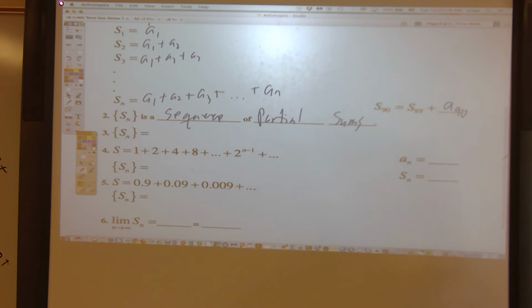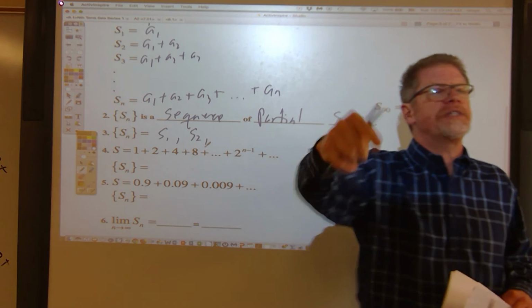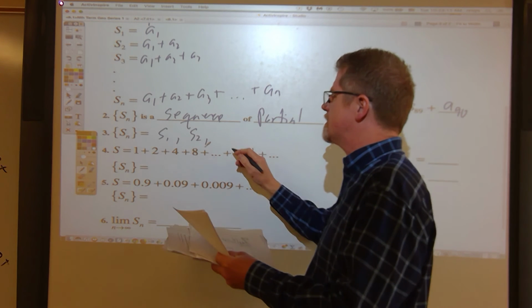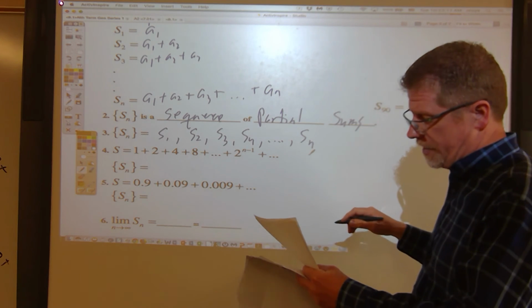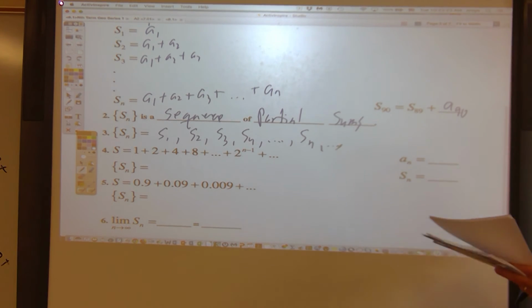So you can think of the sequence of partial sums as S1, S2, and that's what the Homescreen program generated for you. Today we wrote a Homescreen program that generates a sequence of partial sums. S3, S4, dot, dot, dot, S of N, and I would even go dot, dot, dot, because n's going off to infinity.